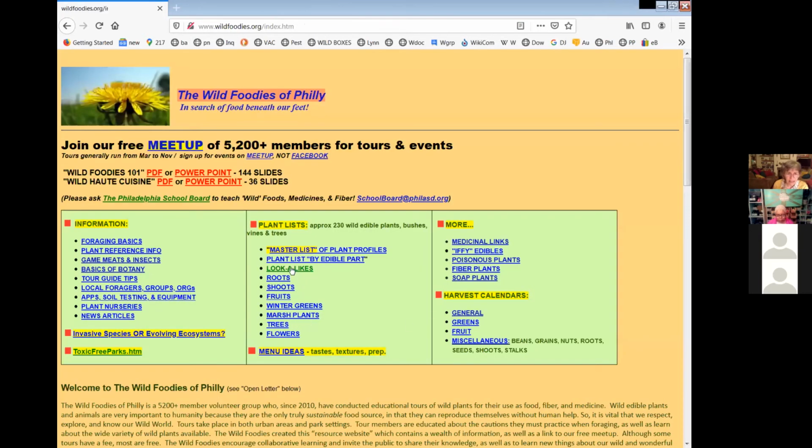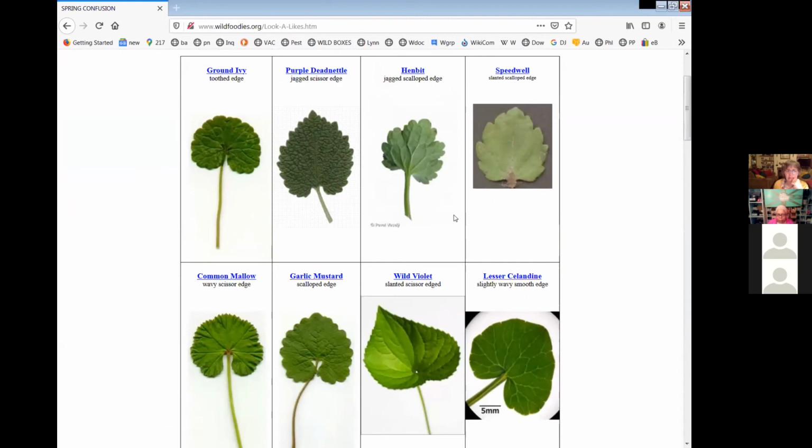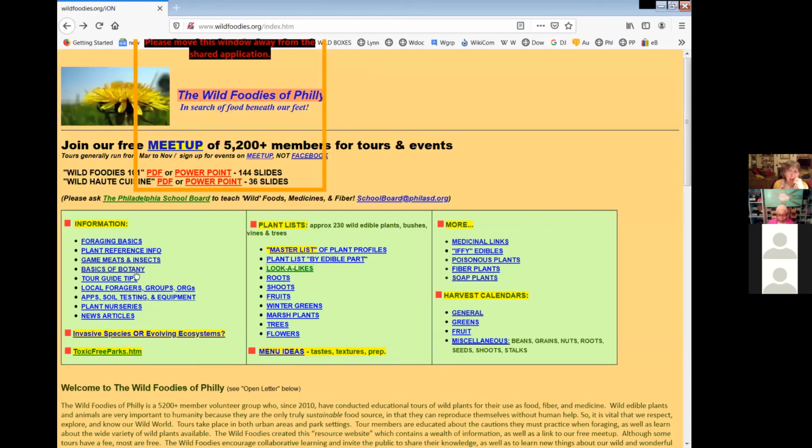And just again, going back to the homepage, I've got this lookalikes section, and I do have that in there. The lesser celandine with the wild violet, with the garlic mustard and the common mallow. You know, these things. So it helps you differentiate between some of these plants.